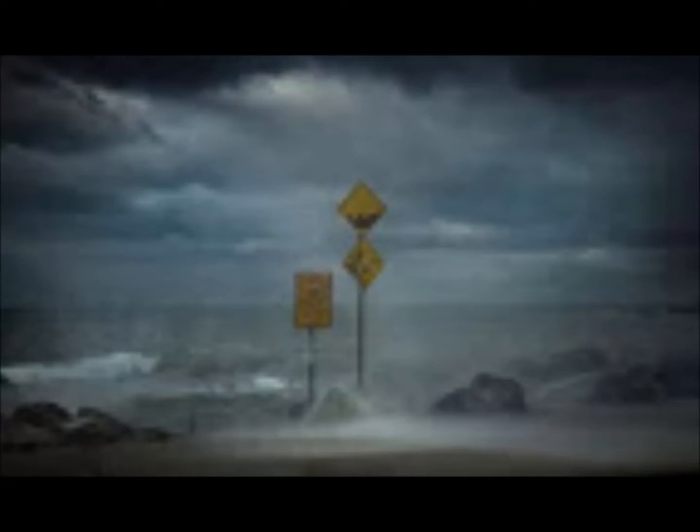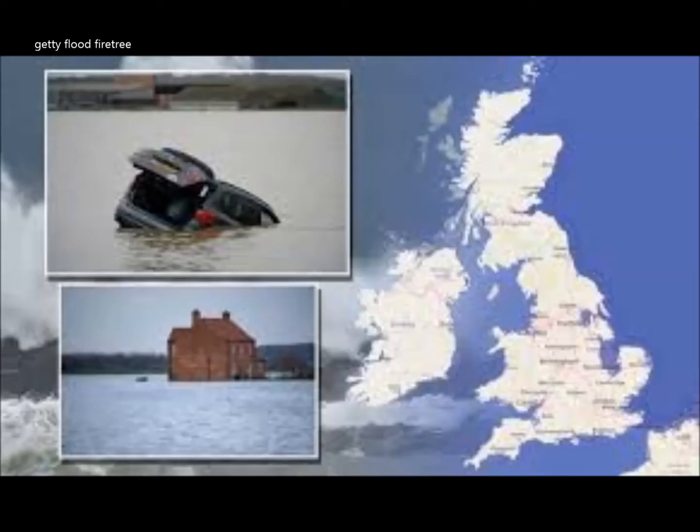Professor Shepherd said an extra 40 million people by the end of the century would be brought into flooding if Greenland's melting continues as it's going on today.